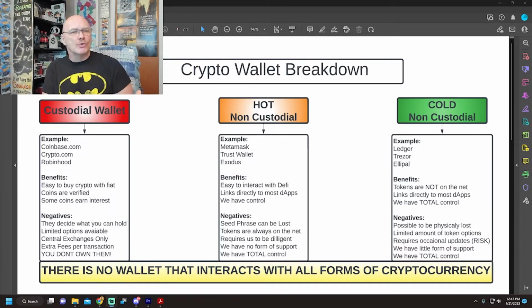Now, with a lot of cold storage wallets, there is a limitation of what tokens you can put on that wallet. So as your portfolio begins to grow, you may run into coins that you just simply can't put in cold storage. Okay, and wallets are always evolving. Things are always growing. That's going to continue to change.